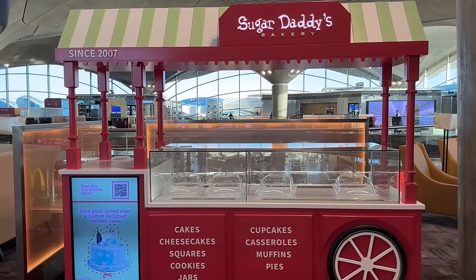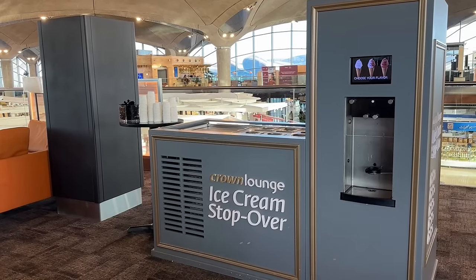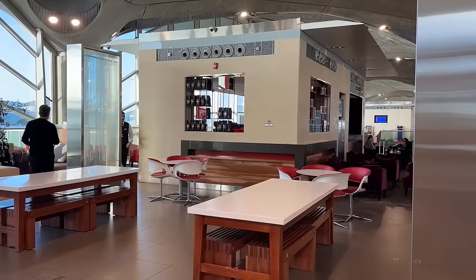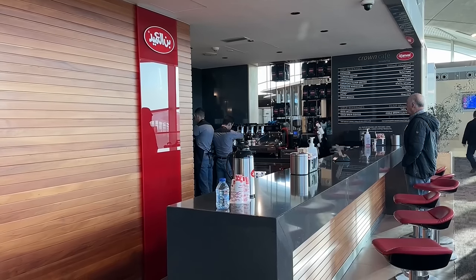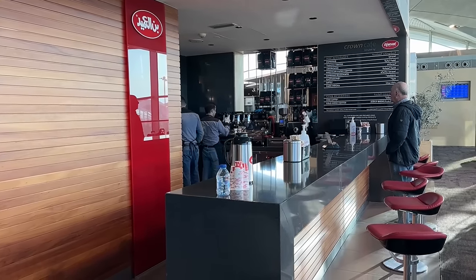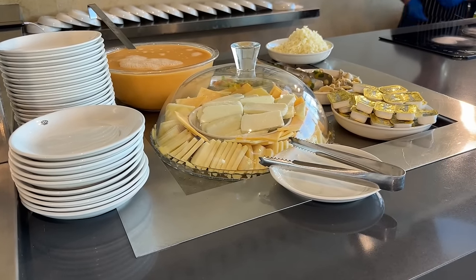I was bummed to see that the dessert cart was closed at this time, but only a few steps further was the ice cream bar with all kinds of fun toppings. If it wasn't 7 a.m., I'd be all over that. Then was the cafe. They had all sorts of coffee and flavor combos. They also had Arabic coffee, but I've learned that I only get one or the other, or I'm getting heart palpitations. There was also this pasta bar, different types of pasta and different types of toppings and cheeses.